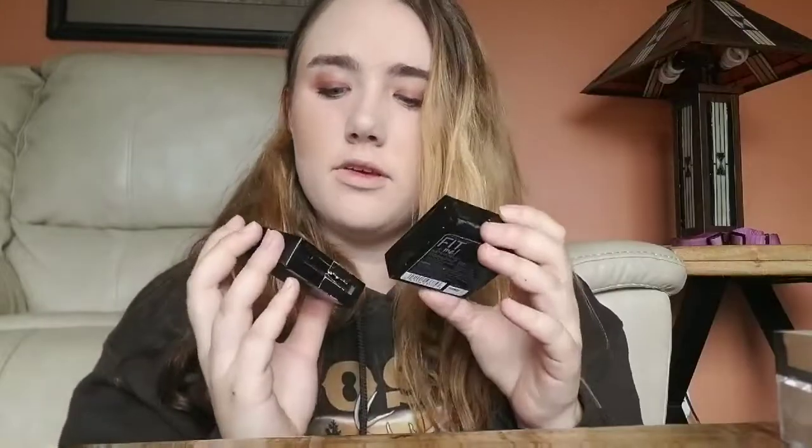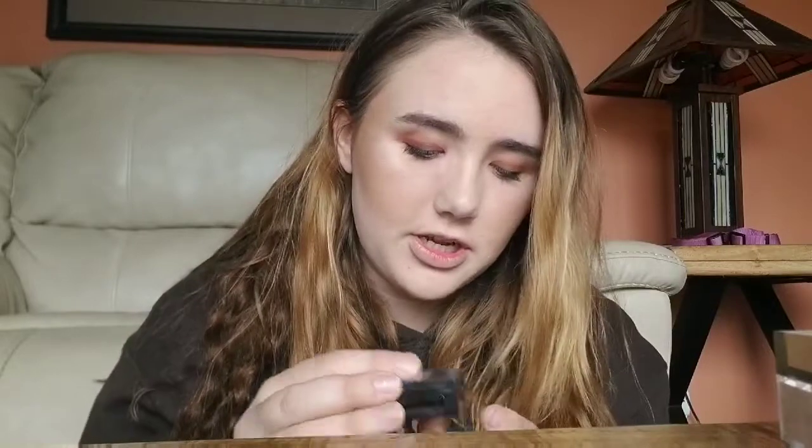The Wet n Wild Pressed Powder in the shade Light. I have two of these. But these are the same thing. This is the Maybelline Fit Me Matte and Poreless powder. And it's in this shade 110 Porcelain.